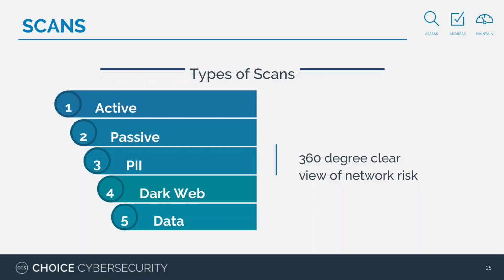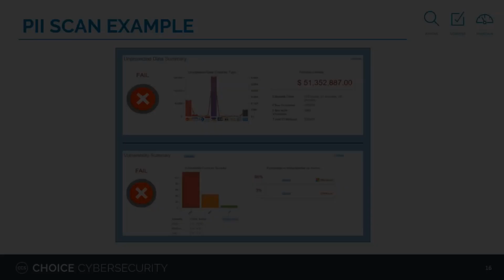Then we also can scan the data now. We can see what's been duplicated, right? So if there's dupes, or if data hasn't been touched in more than 3 years, well, we know we probably can archive it and put it in a separate silo. So the more information we can get and the deeper we can do these scans, the better we'll be able to reveal a customer's risk. And if you understand the risk at a very clear, MRI level, then the better you can address and maintain it down the road.